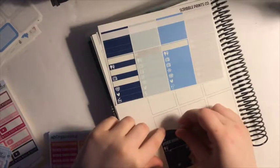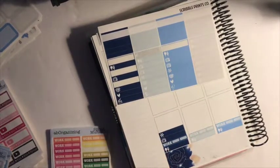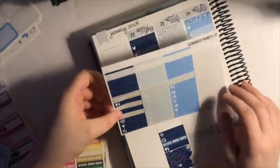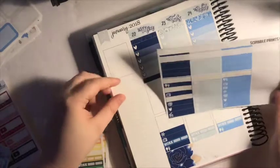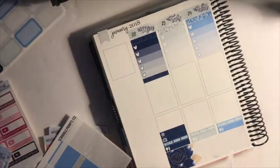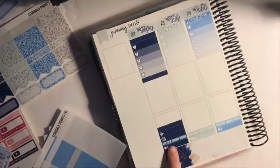Sometimes this gets moved around, but I usually try to make this on Mondays. I'm trying to figure out how to put the rest of this stuff down. I could put it as little things, but I'm not going to. I'm going to go ahead and put a glitter header down to just cap off the little things section.